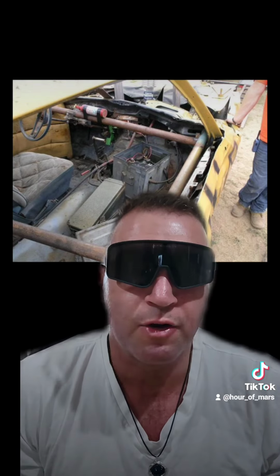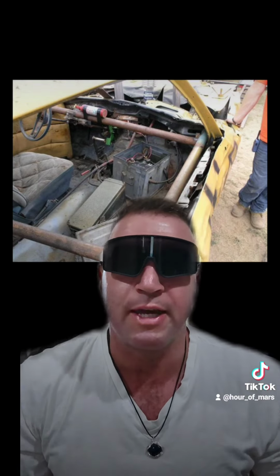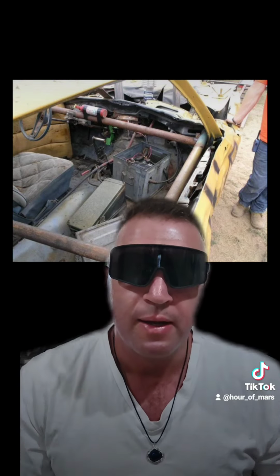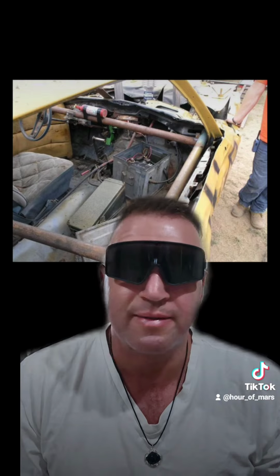Guess what? That car caught on fire. They couldn't even get to the car. He couldn't undo it. I don't know, something about he was unconscious or something. Guys, he died in the fire inside that car.